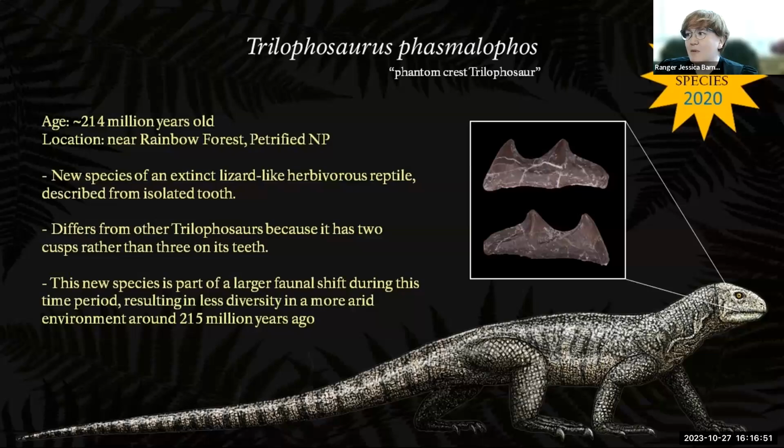Then we have Trilophosaurus phasmolophus. This is the most ridiculous name I've ever heard. So Trilophosaurus, if you are good with Greek and Latin, is the 3-loafed lizard. It talks about its teeth and how the teeth have 3 loaves on them. But if you look at the picture, there are only 2 loaves. So that's why it's called phasmolophus, because it's got a ghost crest. So a ghost loaf. It's missing one of its 3 loaves. I am not a researcher, so don't ask me why it was named that.